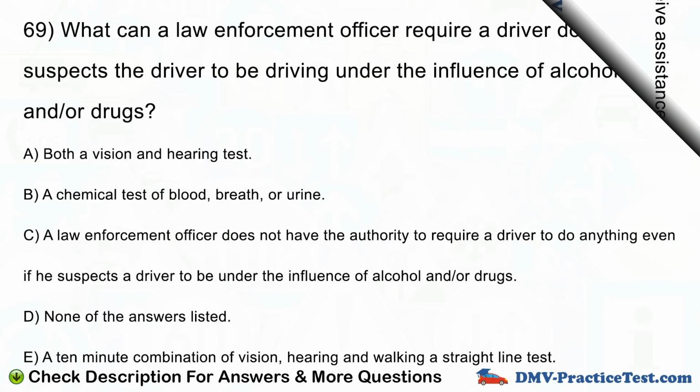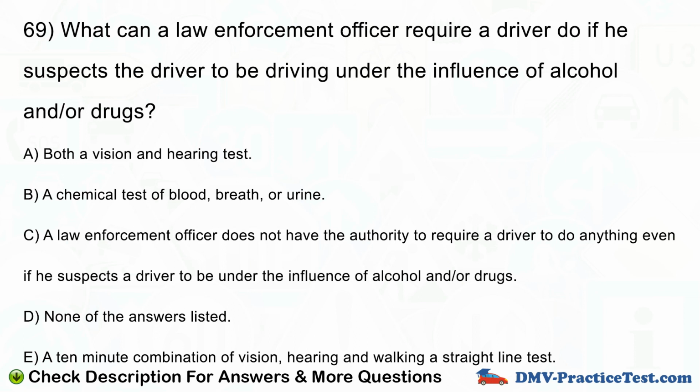Question number 69. What can a law enforcement officer require a driver do if he suspects the driver to be driving under the influence of alcohol and/or drugs? A. Both a vision and hearing test. B. A chemical test of blood, breath, or urine. C. A law enforcement officer does not have the authority to require a driver to do anything even if he suspects a driver to be under the influence of alcohol and/or drugs. D. None of the answers listed. E. A 10-minute combination of vision, hearing and walking a straight line test.